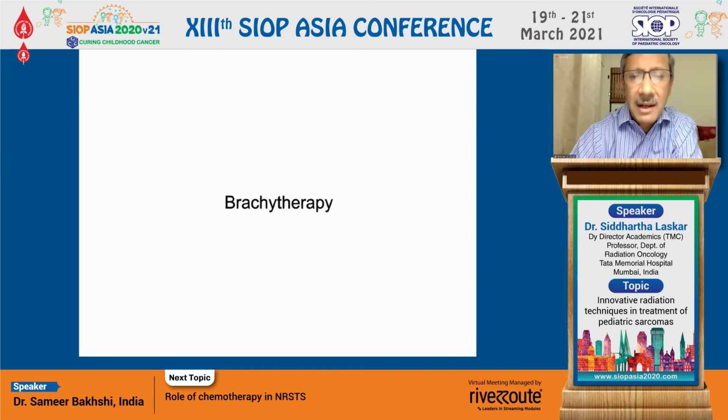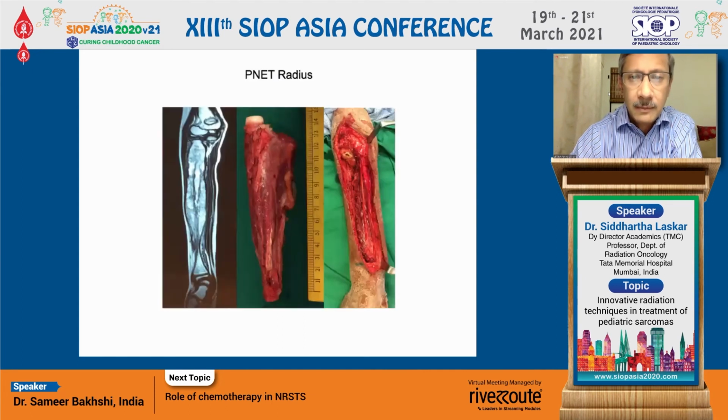brachytherapy. Now, brachytherapy, for the non-radiation oncologist, is a way of delivering radiation therapy by inserting the radiation source within the tumor or very close to the tumor. Normally it has been used for soft tissue sarcomas. I am going to share with you some of the innovative uses of brachytherapy that we have done for our patients with bone tumors.